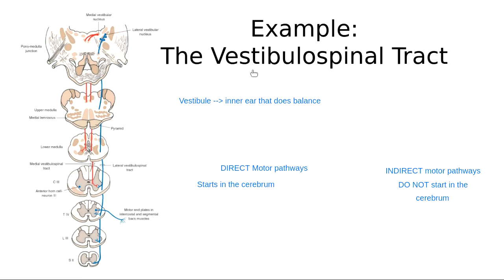And so what I need to process is sensory information that needs to go up. So we can think through it or we can memorize it. Either way would definitely work for that one.